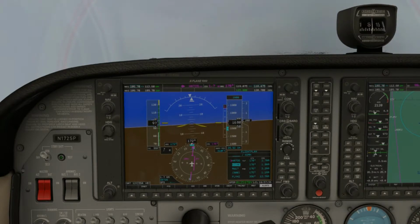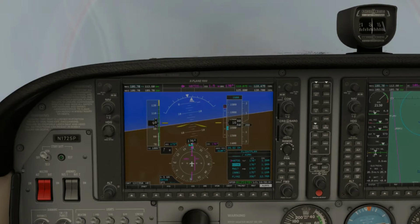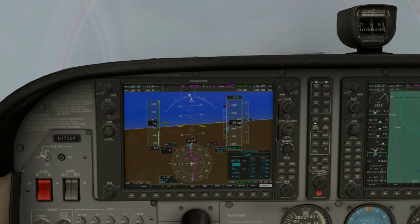638, descend and maintain 1,600. 638, 1,600. That's traffic inside, Phoenix 26, we'll follow them. Phoenix 26, roger, follow the Twin Star, descend at your discretion. Direct, I'll do it, Phoenix 26. Point direct to semi. Alright, Gamma Jet 854, thanks. Kodiak 3 Kilo Quebec, contact Jacksonville approach 124.9. 124.9, 3 Kilo Quebec.